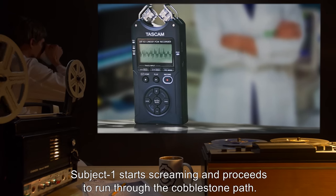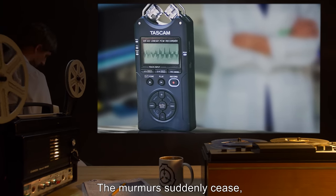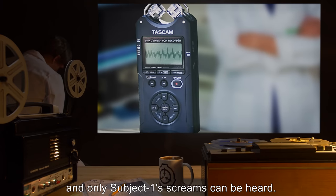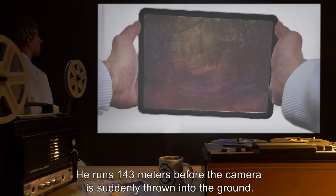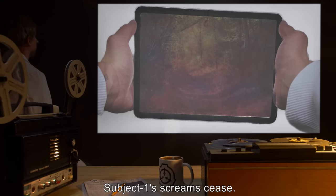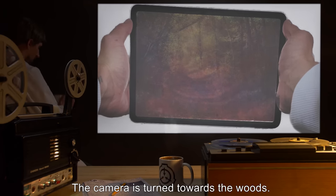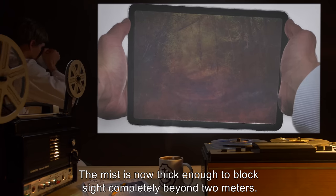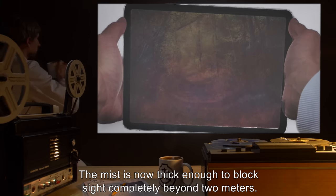Subject 1 starts screaming and proceeds to run through the cobblestone path. The murmurs suddenly cease, and only Subject 1's screams can be heard. He runs 143 meters before the camera is suddenly thrown into the ground. Subject 1's screams cease. The camera is turned towards the woods. The mist is now thick enough to block sight completely beyond 2 meters.